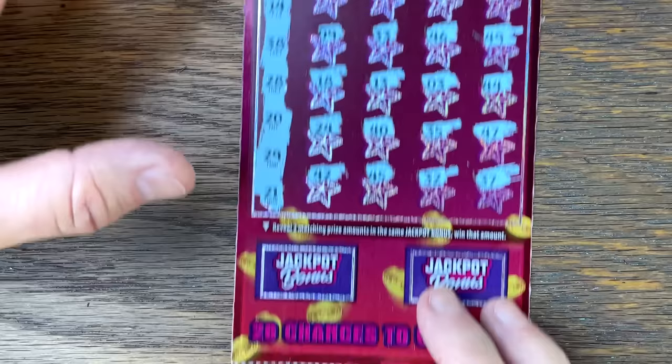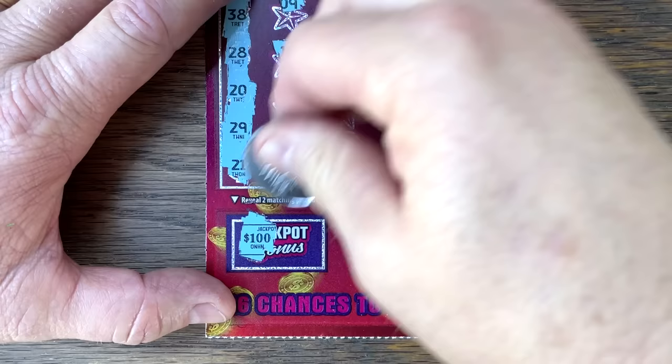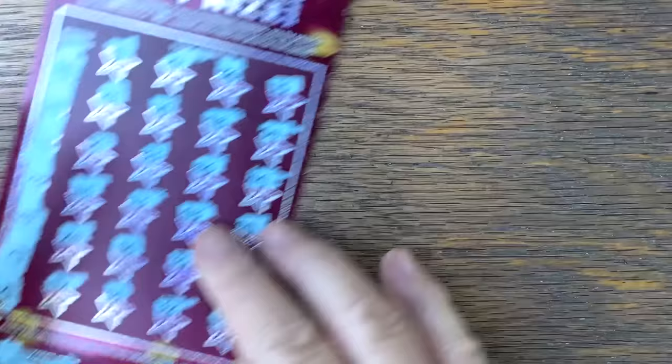$42, $45, $32, and $37. All right, let's get it right here. Can we get 100? Nope, there's 20. Can we get 500? Nope. All right, let's try ticket number 20.